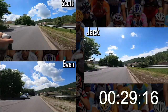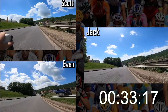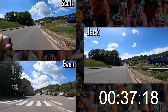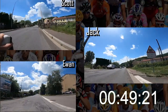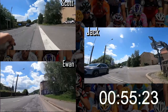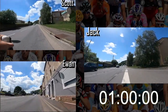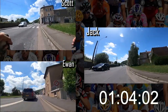By the looks of things, it will be a race between Ewan and Scott to make it to the train lines in time and to make it across there in first place. Over the train lines we go, it's Ewan in first place as Scott and Jack flail for second. Scott is over the railway lines as this first phase of the race is over. That's a bumpy bit of road, of course, which could be a threat for some pinch punctures, but it looks like the three riders are through.